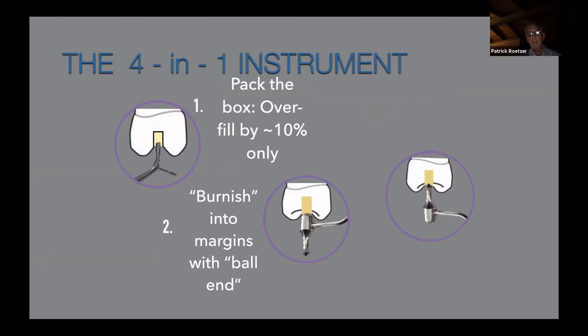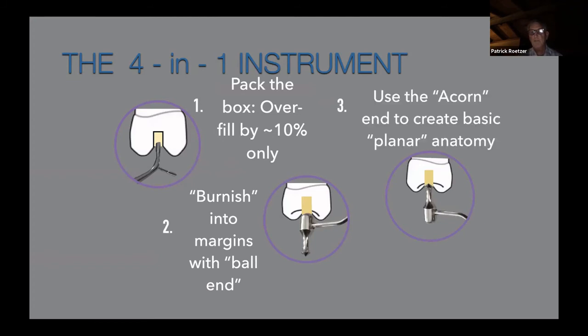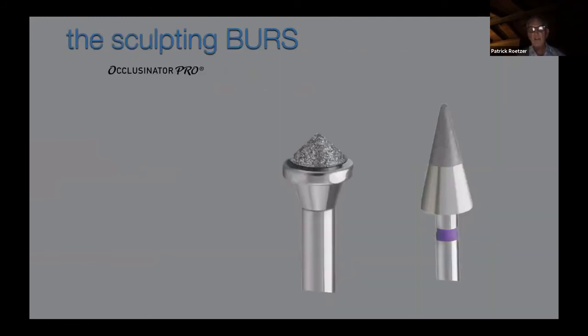Here what we're showing is pack the box, overfill by about 10%, and then burnish it with that big ball burnisher, and then quickly I just put 3 dots and let the burrs do the work. I don't want to sit there and fool around, push composite around. Remember, we talked about Christensen's comments about don't be pushing composites around. You could pull it away from a margin and not even know. Your burrs will do the work for you, but use the 21B acorn to at least get the countersinks.